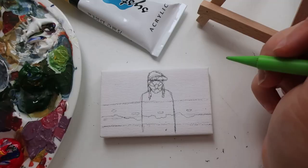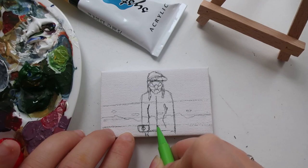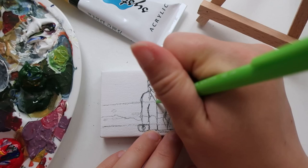I eternally struggle with drawing people, so the fact that this even halfly resembles a human in the pencil drawing, I was quite chuffed with.